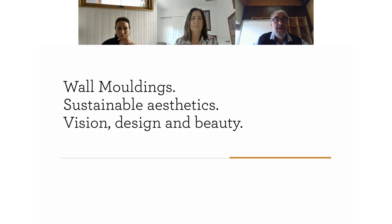Wall mouldings, one of the beauties that Porta have brought to the marketplace in the last 2 or 3 years, and it is. It's vision, design and beauty. And, you know, we've got sustainable, we've got aesthetic, we've got biophilic, but we've also got practical and adaptable. And that's the other thing. These materials can be used for a great range of features.